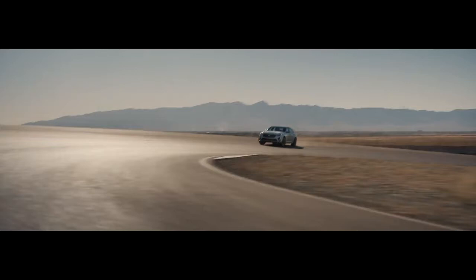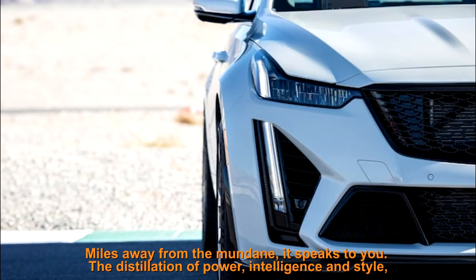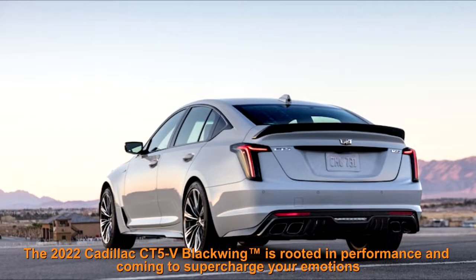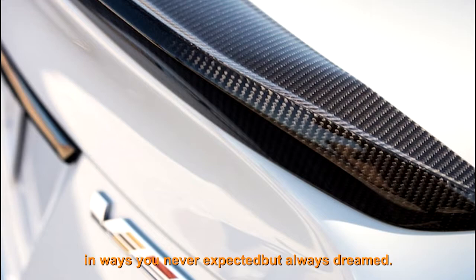Miles away from the mundane, it speaks to you. The distillation of power, intelligence and style, all packaged in an exhilarating drive that brings you the most track-capable Cadillac ever in its class. The 2022 Cadillac CT5-V Blackwing trademark is rooted in performance and coming to supercharge your emotions in ways you never expected, but always dreamed.